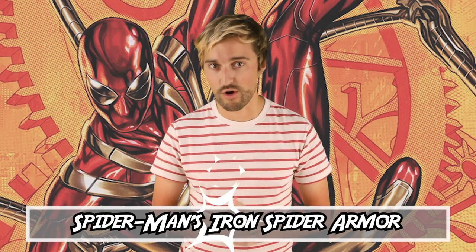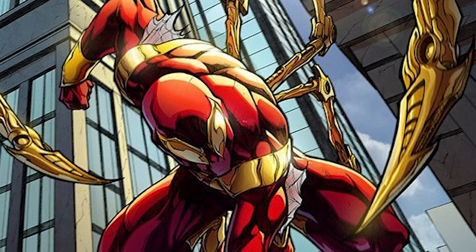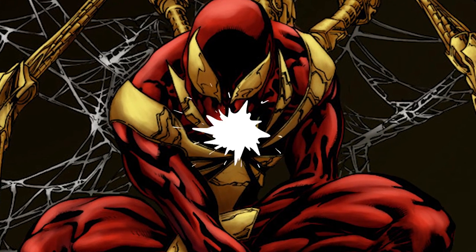At number 4, we have Spider-Man's Iron Spider armor, designed by Stark Industries. This suit sports the signature Waldos, as they're called, on his back, which help with everything from mobility to reconnaissance, since each arm has a high-def camera on the tip. It also has a glider built in, which can greatly extend the distance between web swings.